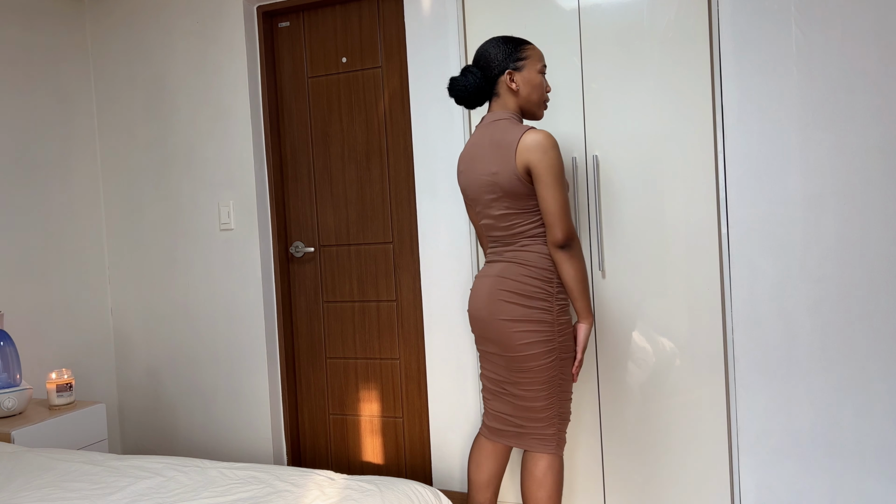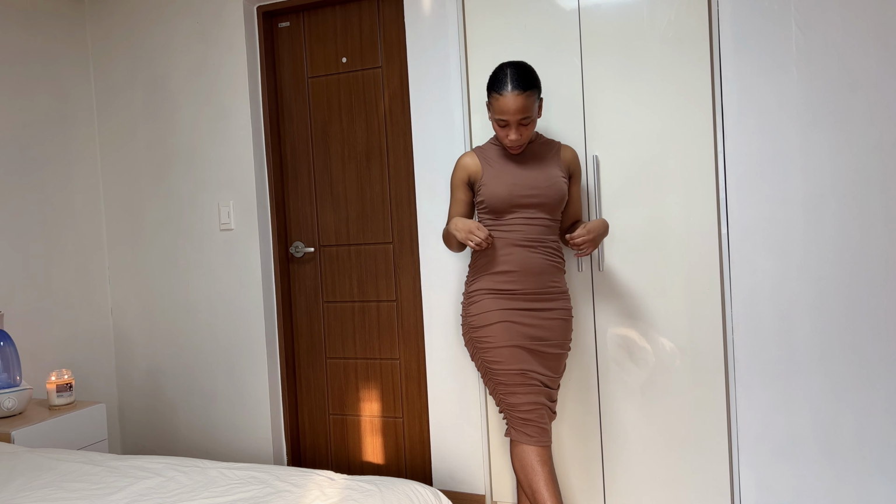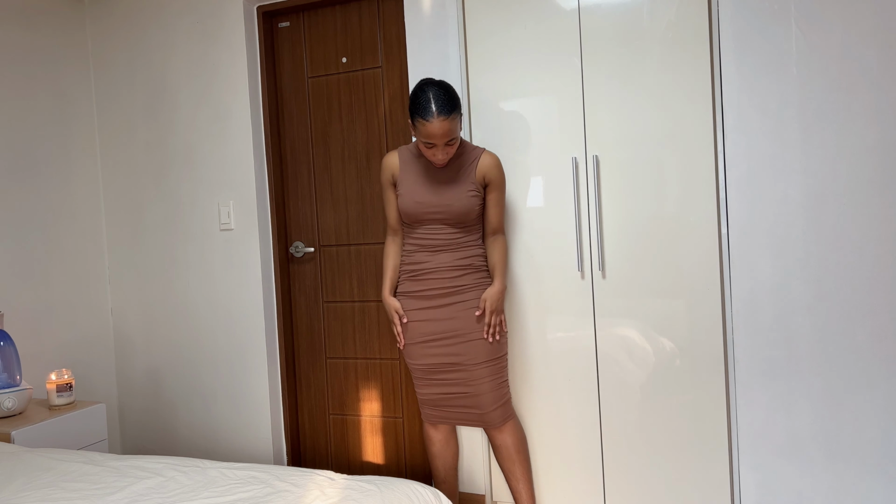So I love this dress so much so that I actually got it in two different colors. The first one was rusty rose, and this one is camel. And yeah, camel, I love it. I'm not even gonna say much about it because I think I've already explained the rusty rose one. And yeah, I love it.